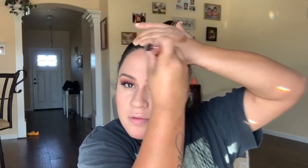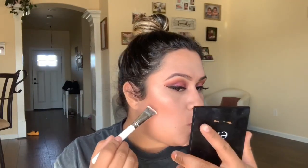Okay. Forehead. Feel like it needs it. And then remove any powder. I'm gonna use some of that translucent powder and clean up.